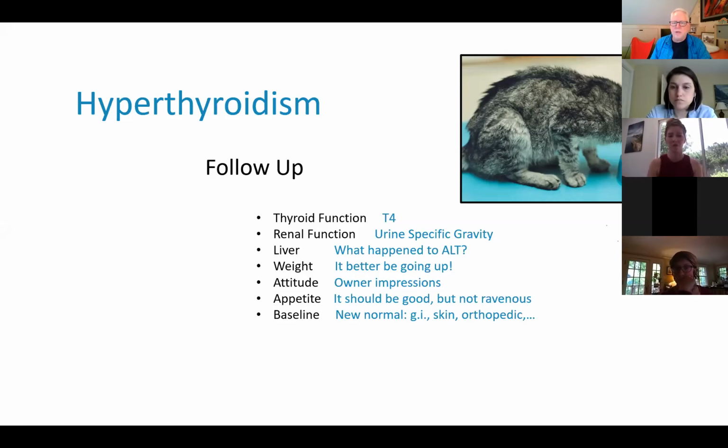Their thyroid under control, and most everything else just goes away and normalizes. Maybe not orthopedic issues, but that's something good to fall back on, and not think, oh, we've got thyroid under control, we don't have to worry about anything else. So still taking a history and all that kind of stuff, not just having them come in for a T4 recheck. I think it's really, really important to follow up with these cats, because there's a lot of moving parts on an older cat that you're adjusting.